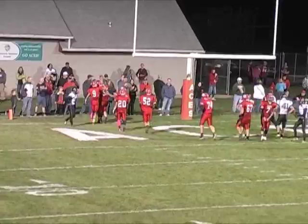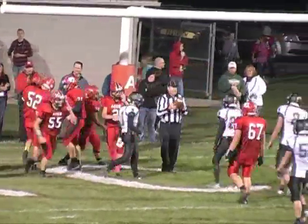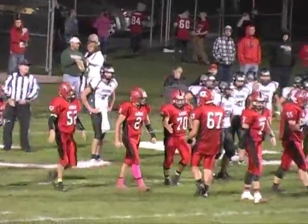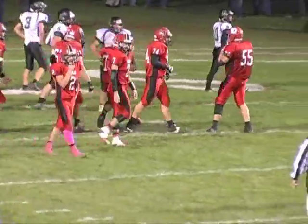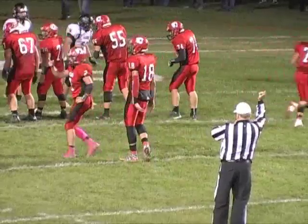They had the blitz on, and Krall, a little ice water in his veins. He stared down the 3 rushing defenders coming right at him. Little dump pass over the middle to Dylan Fuller, and Fuller takes it into the end zone. Puts the Aces up now 28-0.